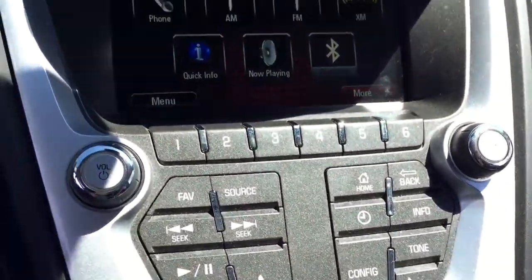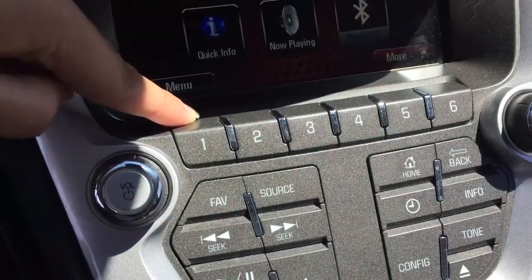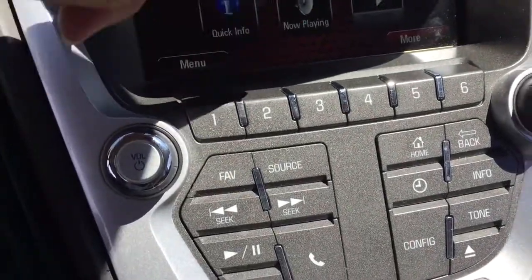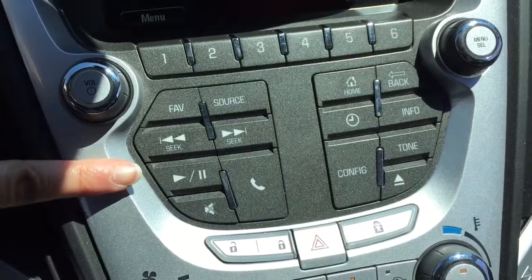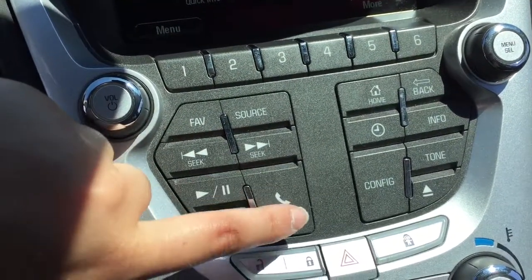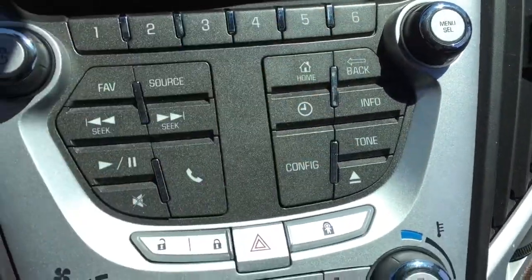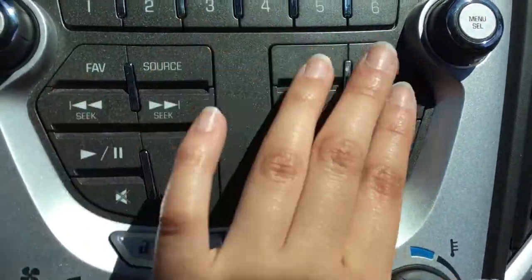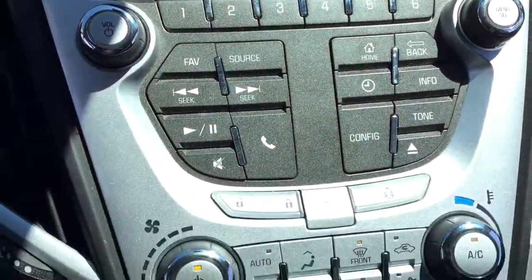So if we move on down here, we have the favorite settings. You can program your favorite radio stations just in here, and then we do have the controls for everything else. We've got our Seek the Phone button. Press that and you can activate your calling, and then what all of this stuff does over here, we've got the home button, which is quite handy. It's both a touchscreen, but you can also use these buttons down here.